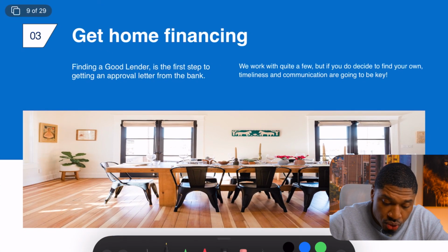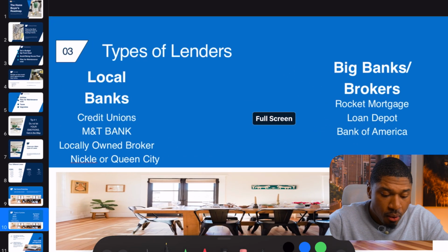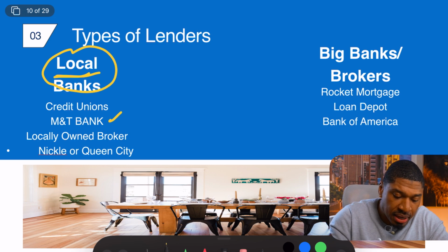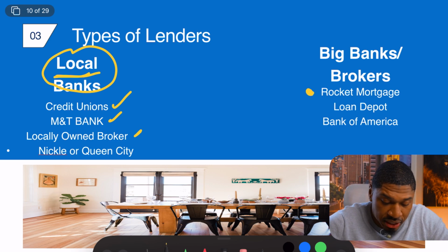Now, when it comes to applying, the first thing you guys really want to do when you get financing is finding a good lender, right? Finding a good lender. I always recommend getting at least 2 to 3 different quotes from 2 to 3 different banks. When it comes to getting a lender, I like the local banks, especially here in the Buffalo area. Local banks to me are always better. This is going to be your M&Ts, your credit unions, or your locally owned brokers like Nickel City and Queen City. Local is better in the Buffalo area. It has been that way for years and years and years.